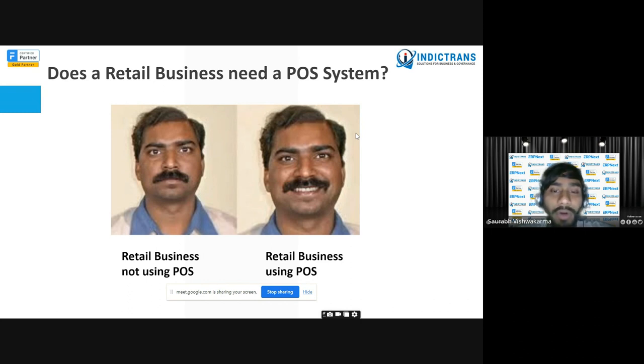Now let's talk about time efficiency. Someone who is well aware of using this ERPNext POS hardly takes 15 to 20 seconds per transaction. Now the last point is scalability. As a business grows, it can easily expand its POS system to accommodate more locations and users. This scalability is particularly important for business owners with plans for expansion.